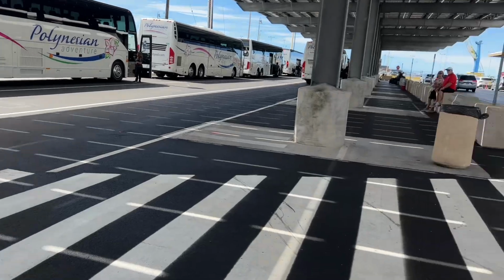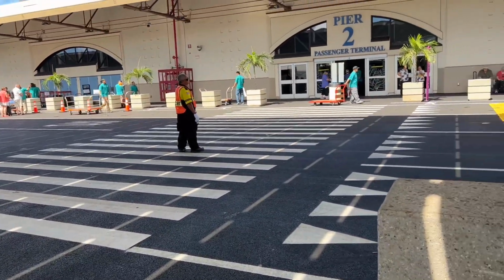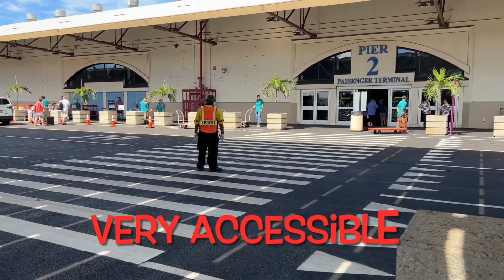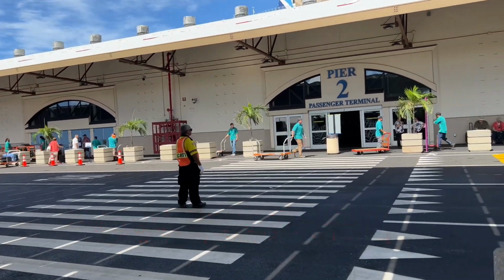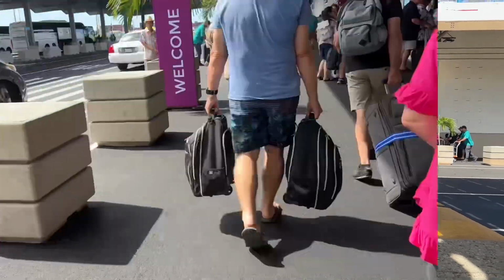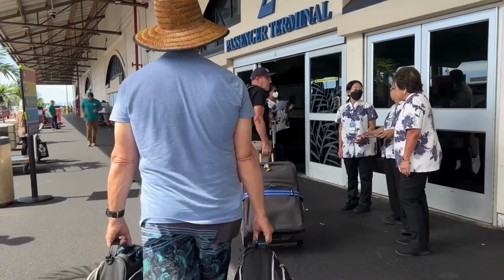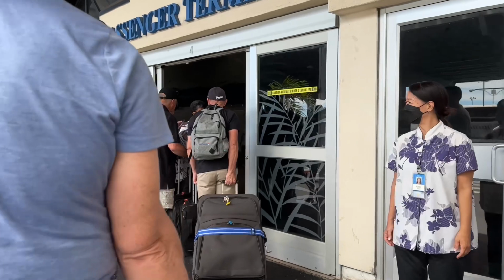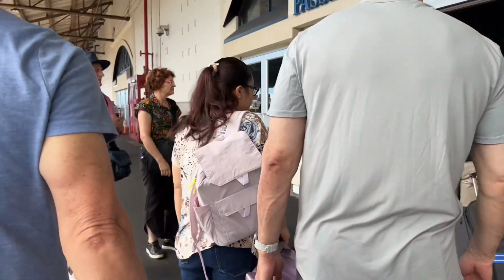We've got a crossing, the road's flat, everything around here is flat, so no trouble getting your suitcases, unless it's like mine, it was very heavy. But they just lifted it up. He said he's been doing it all day, so he was very happy no matter what the weight was. Okay, we're going to try and see if we can get in through the door. Just got to wait here, and then I'll show you once we get inside.